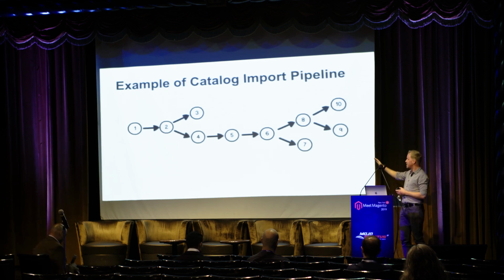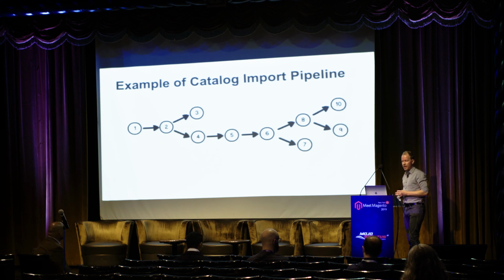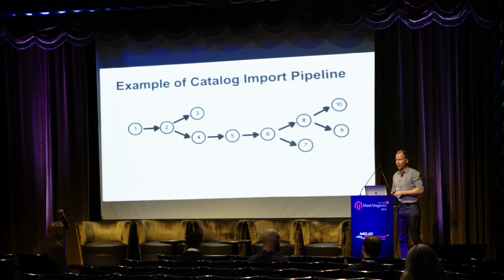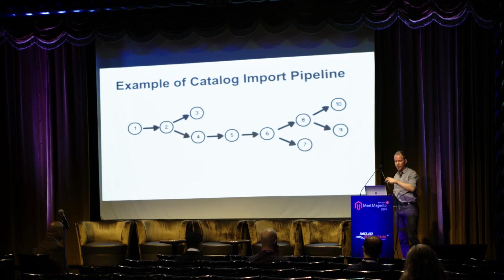In this step, the data source system is transformed into a suitable form for Magento. And the result of the transformation, which is a CSV file for the entities, for categories, for attributes and products, can then be further used.